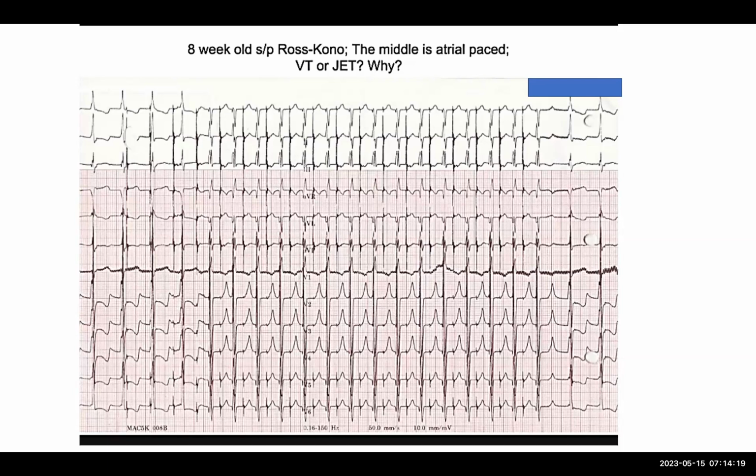I guess I know what the Ross is, but I don't know what Ross-Konno is. So Konno is an operation where basically a VSD is created. It's for patients who have very severe subaortic stenosis. And it's typically done in someone who has already had a prior surgery that was ineffective at relieving obstruction, or where the obstruction came back.